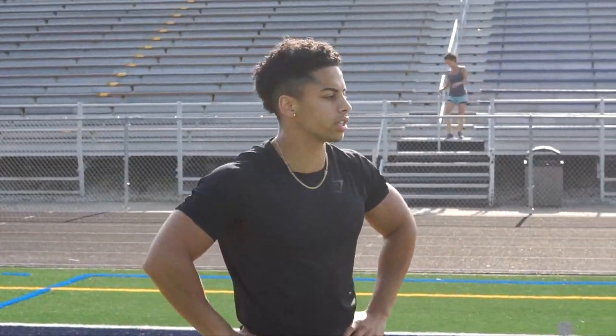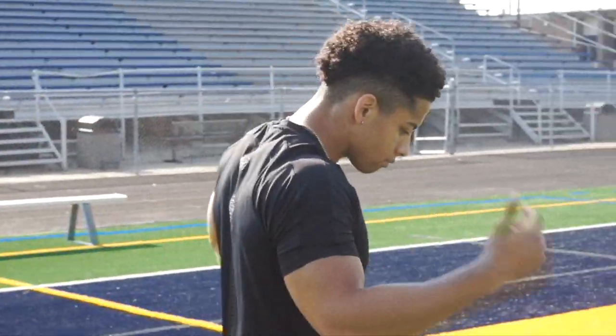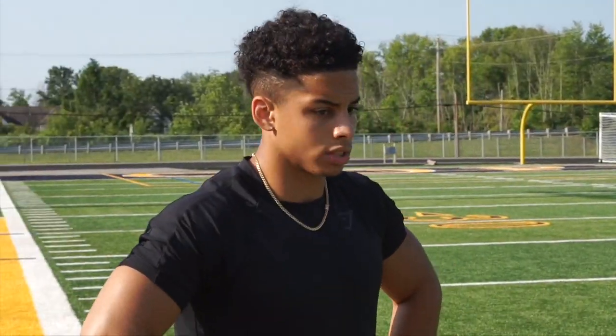Alright, so just 10 of those to start. This will be more circus style. The way I threw it together is I didn't want to do too many exercises, because honestly, my body, like I said, gets shot pretty quick from doing it and not being used to it. Alright, so the next one we're going to do is a broad jump. Again, about 10 reps here.